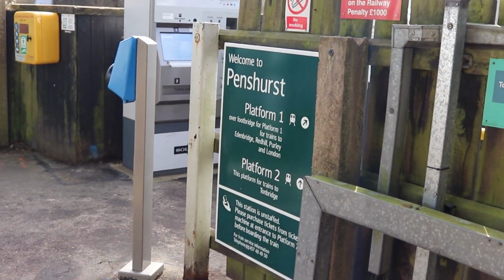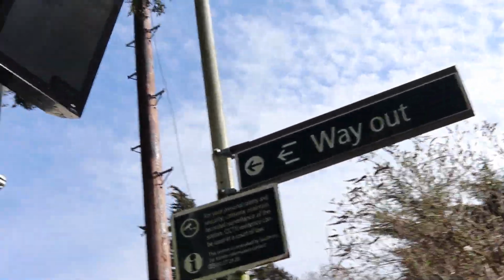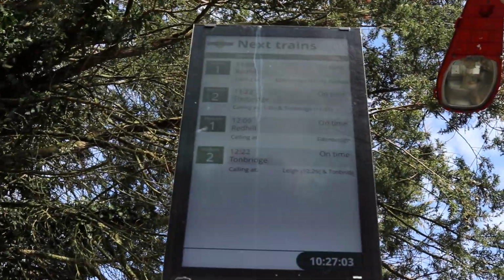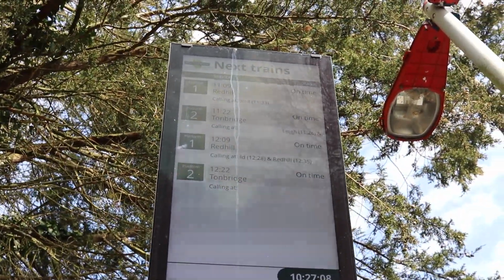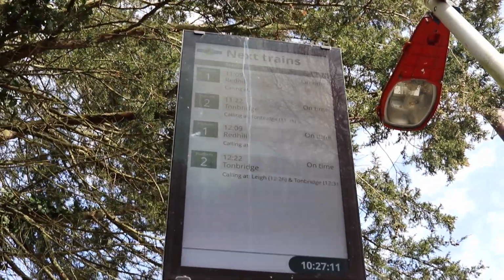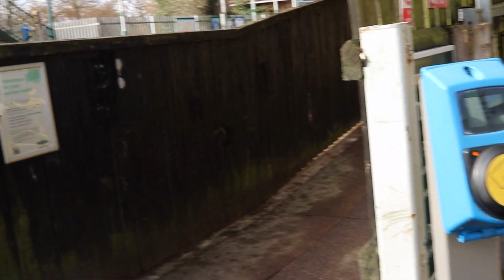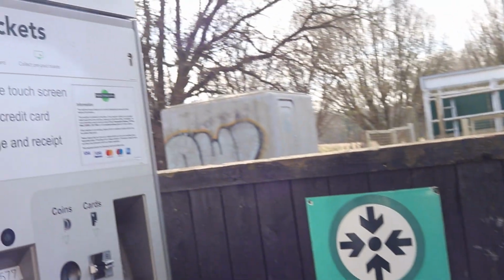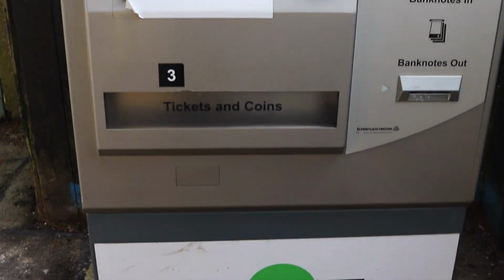Come down off that footbridge and immediately you'll see the platform information board. There's a way out sign, and up here is a very, very new train information board, which is very good to see. I was expecting a dot matrix display, but that's excellent. There's a defibrillator, tap in, tap out card reader, a help point, and this is where you'll find a ticket machine. It's in working order, very good to see.